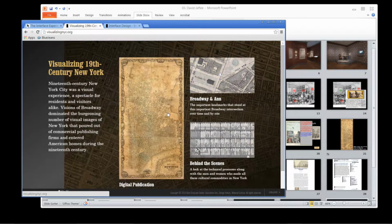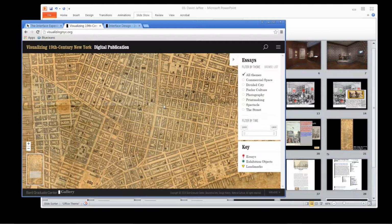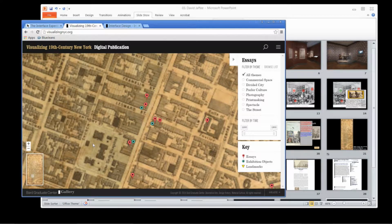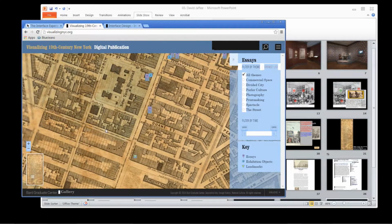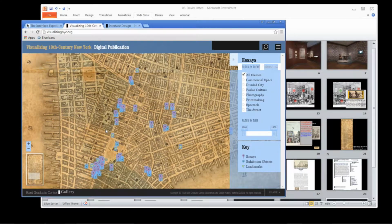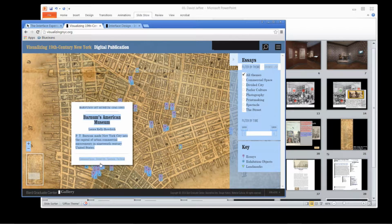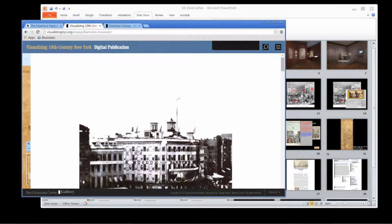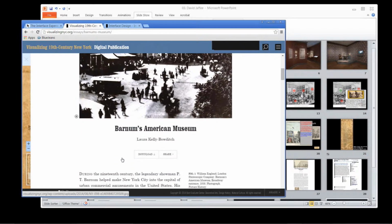And here you can see, on visualizingnyc.org, as we move into these different areas, you can see the number here in the lower part. And the essays, in Barnum's Museum here, and again, the essays are available for download as well.